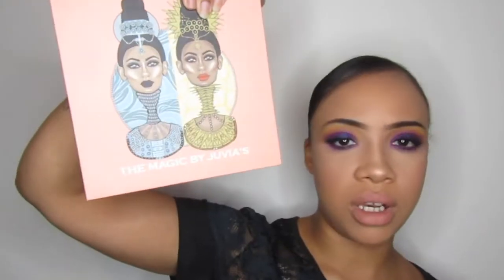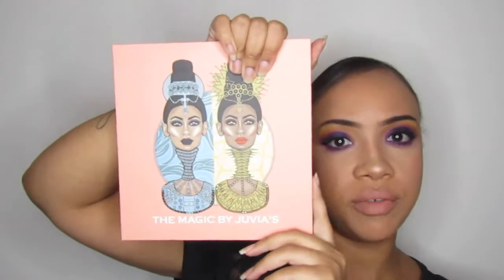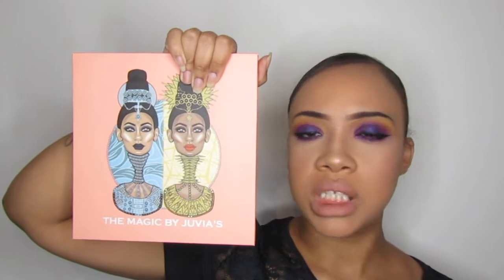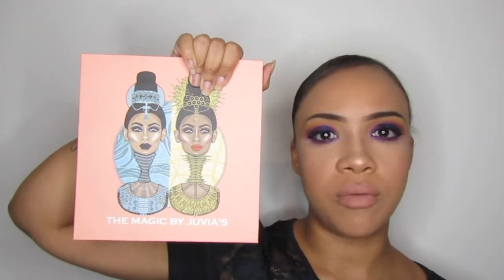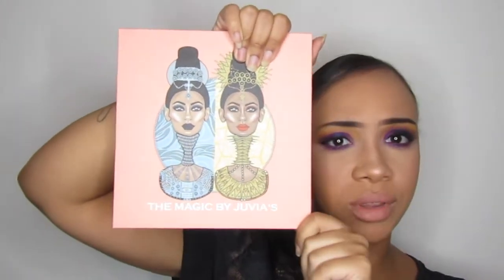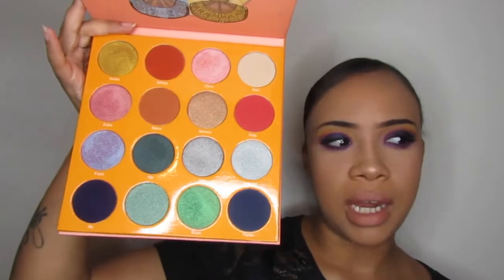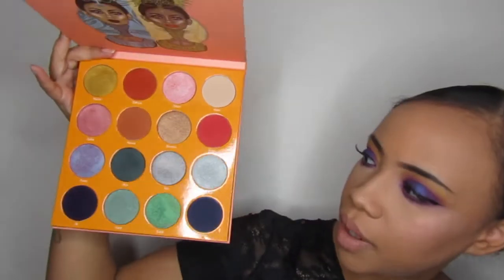Okay, so the first one I'm talking about is the Magic by Juvias. Now this one, they have a large version, which is this one, which was the original, and they also have a smaller version. I wish I knew that they were going to make a smaller version, otherwise I would have gotten that one rather than this big behemoth of a thing. This is nice, but I know that I'm never going to get through all of this shadow. Not that I'm aiming to get through any of these palettes, but this is what the palette looks like.